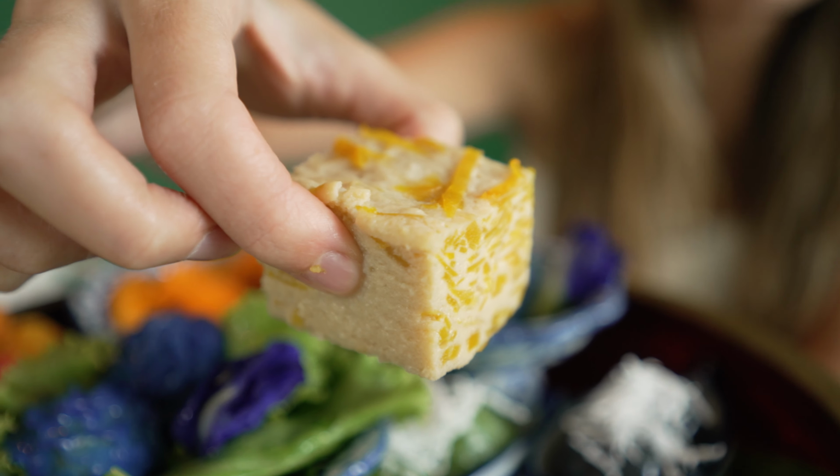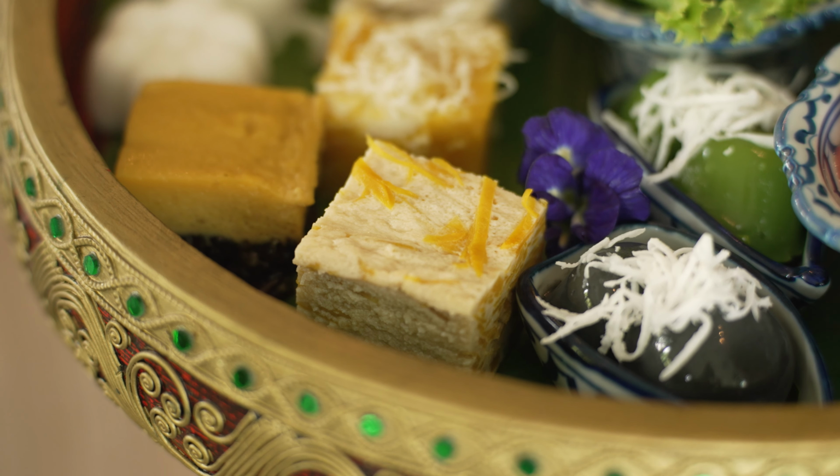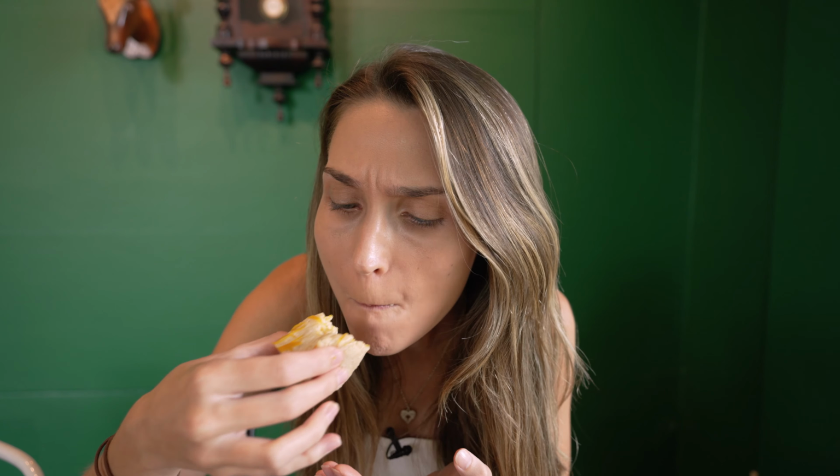I've picked up this one, and if I had to guess, it looks like coconut jelly with mango bits in it. So soft. It's such a weird texture. I really thought it was going to be a bit harder and a bit more jelly-like, but it has a bit of an eggy taste to it. I don't know if that's left over from something else, but it definitely tastes a little bit eggy. I do like it. Probably not a dessert for me.